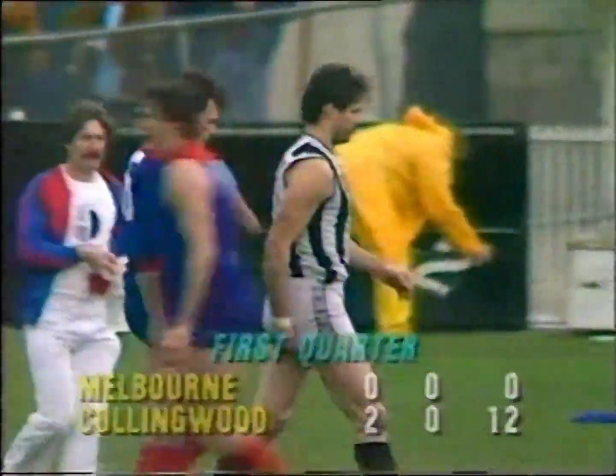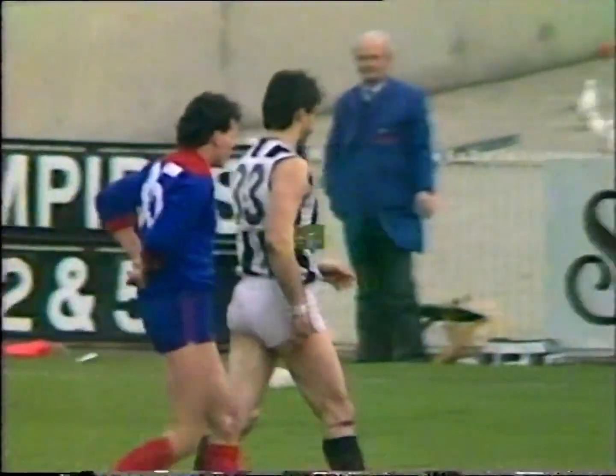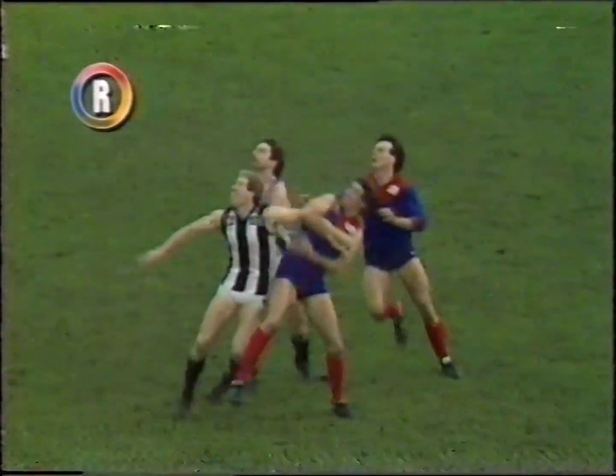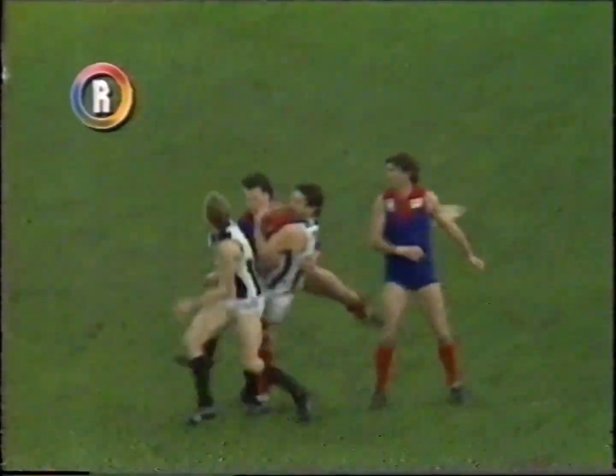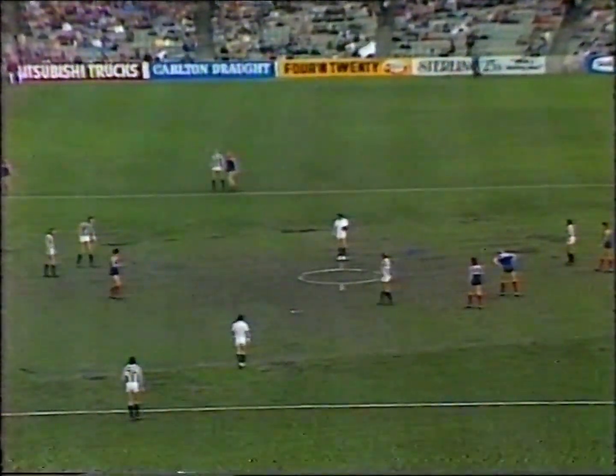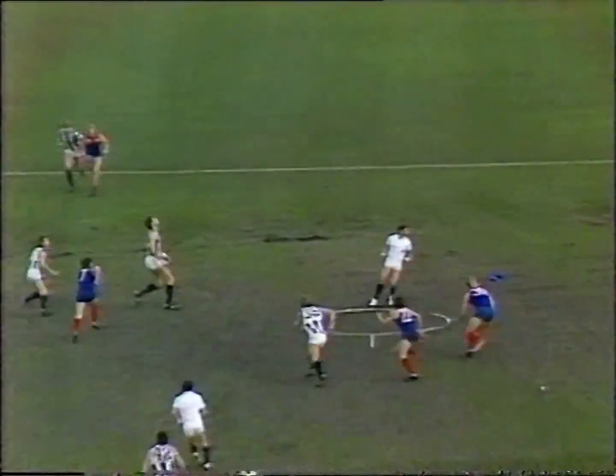I don't know which way the wind is blowing. I think it may be blowing across the ground, if any. Judging by all these pieces of paper, it's swirling right around the whole stadium, Luke. So that was a great mark to David Cloak. Got up very high, but judged it. And they're difficult marks to take under these conditions. There's the strength of the wind by the flags.